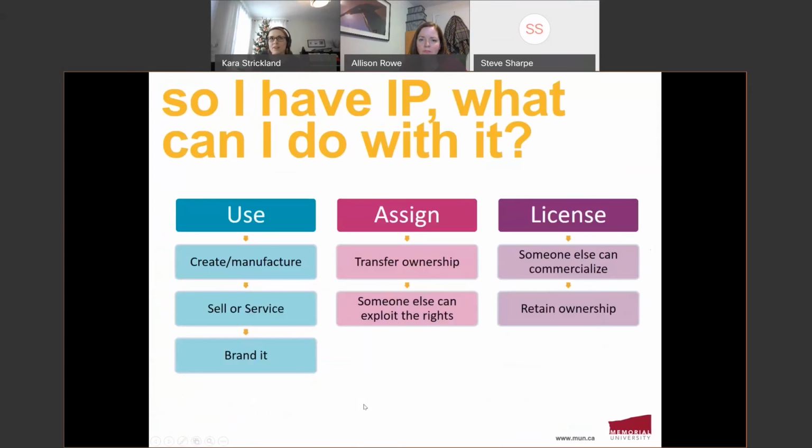So after you have IP, you need to figure out what you're going to do with it next. If you have your own company, you might decide that you're going to use it yourself. So you're either going to create, manufacture products, you're going to sell them, you're going to brand them, and depending on the types of intellectual property you have and what your commercial advantage is, you might decide any of these routes.